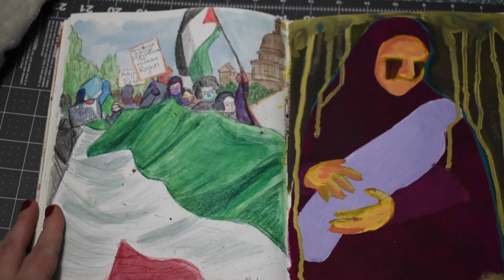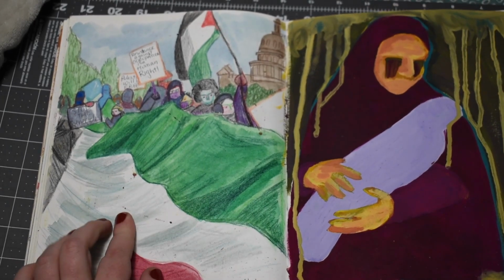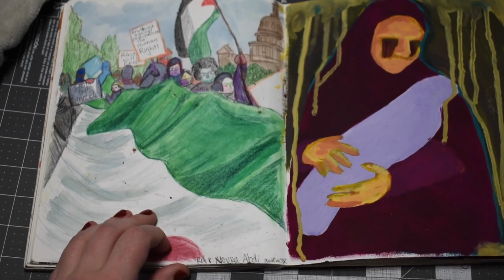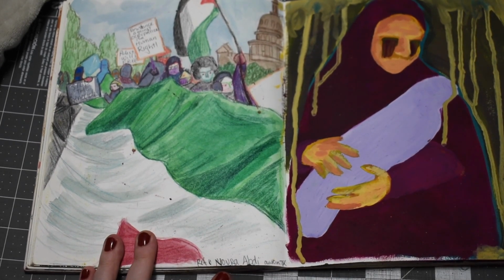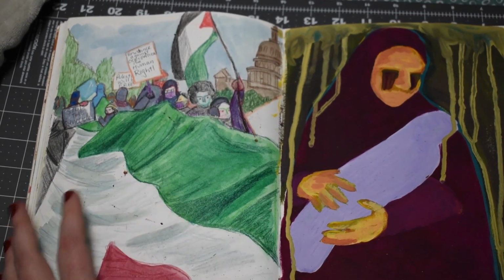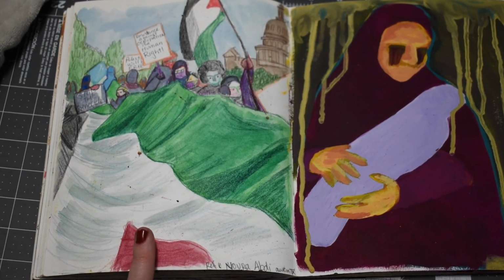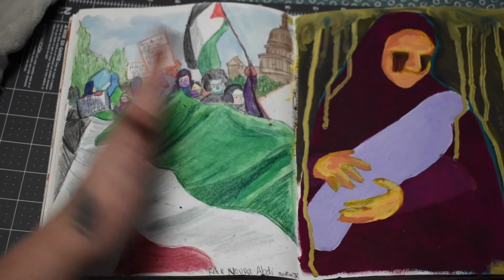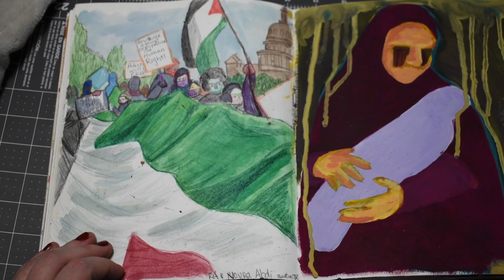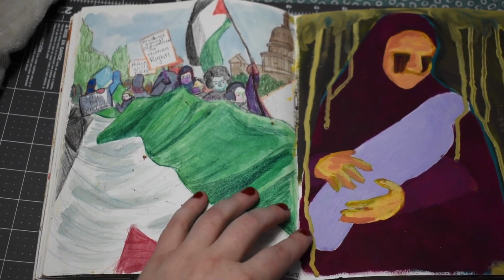And then we've got, this was a protest in Austin, Texas. And I do have the reference down here, Nora Abdi. I did a screenshot from a video, but I really like the shading on the flag, so I did watercolor and colored pencil. I don't think this is great. I did a lot of this actually while I was waiting for my tires to get changed. I like it. I like the flag part the best.